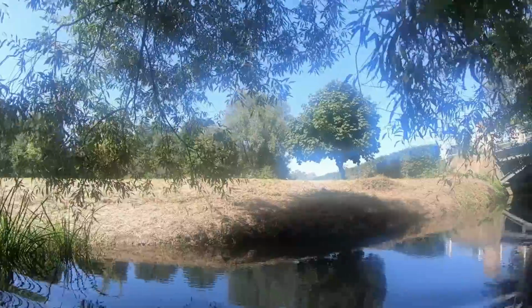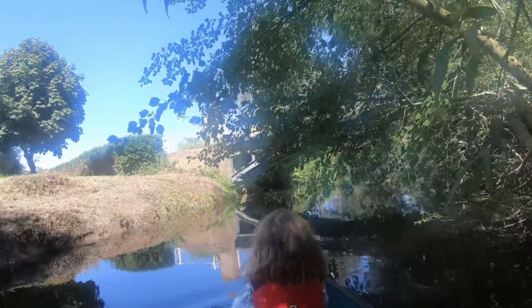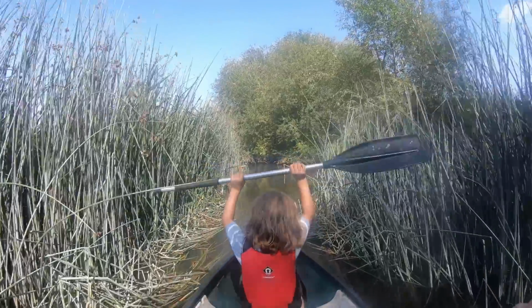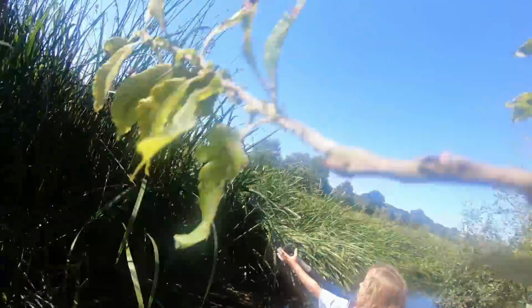Okay, wait, this way now. Oh man, this is going to be difficult on the way back, I think. Because of this reason. Because we're going downstream, Jack. We're going to be going a lot faster, which means we're going to have a lot more control. Watch out. Now we're getting back.